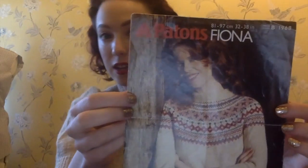First up, I have a finished object. This is technically a little bit of a cheat because I did finish this a little while ago. If you have been watching my Vlogmas videos, you will have already seen this jumper. So I apologise for that, but I wanted to show it in a little bit more detail. The pattern is one that I got from a charity shop, if you can see here.